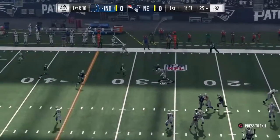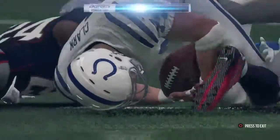They'll come out throwing here to start the drive. And it's a short one here, complete to the tight end. Give him a couple on the catch. It's 2nd and 8.